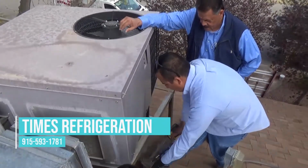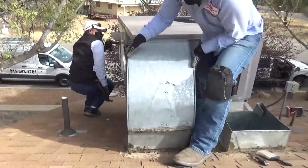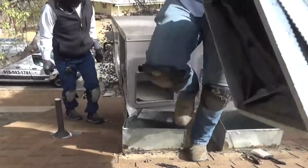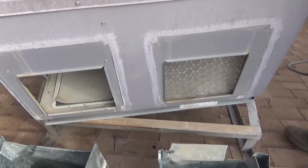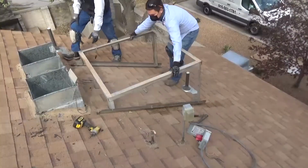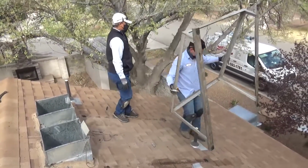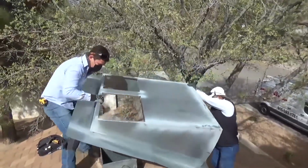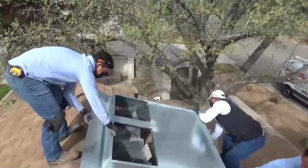It's a different size of unit now because it's that old. So we take measurements, and we take that unit completely off, including the roof curb. The roof curb is the part that goes between the unit and the roof. So what we do, we remove completely the unit and the roof curb from the roof. We bring in the new roof curb that's going to fit the new unit, and we're going to put it on the roof and modify it, removing the old unit.